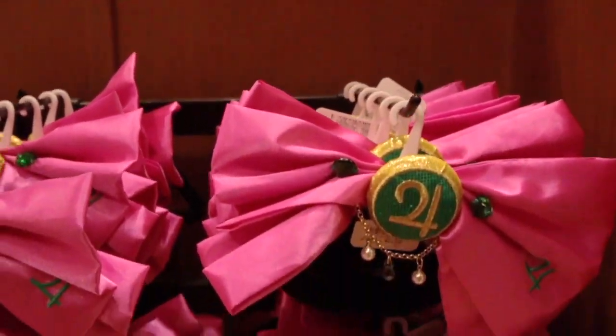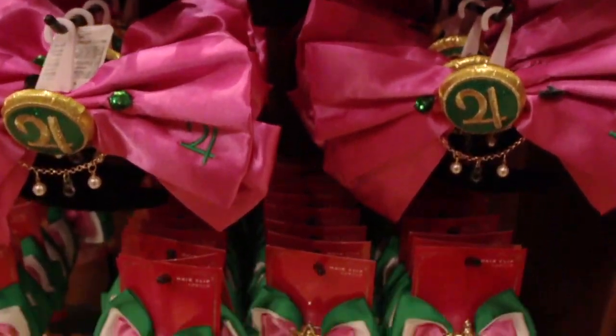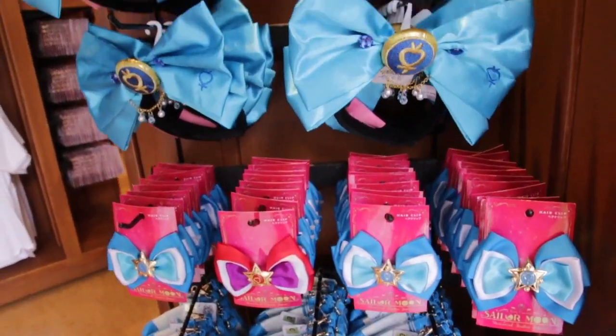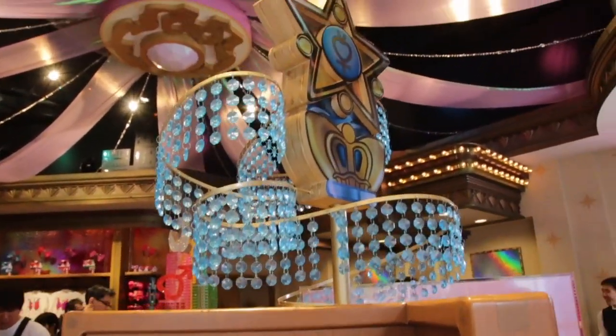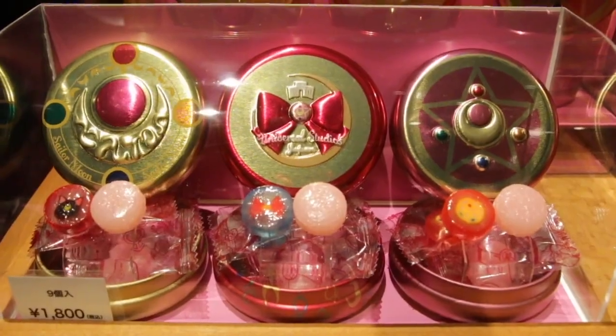So for this area, I already had a kind of a list of what I wanted to buy, and unfortunately, a lot of that stuff was sold out. Not sold out for the day, just sold out because everyone was after kind of the jewelry, the accessories, the more expensive, popular items are just gone. So instead, I decided to get this adorable bow to complete my look for the day. I also got a makeup pouch.